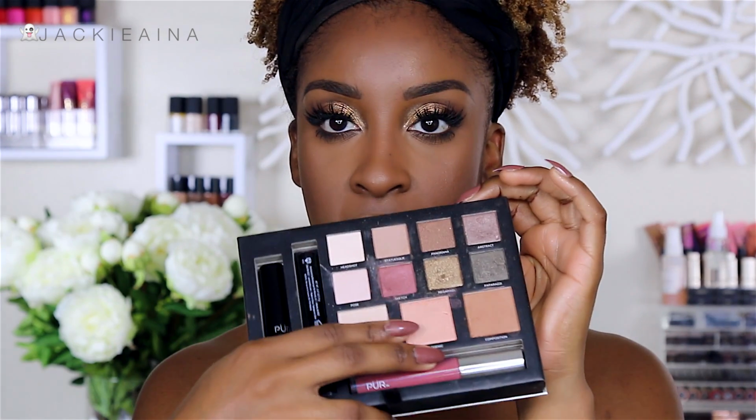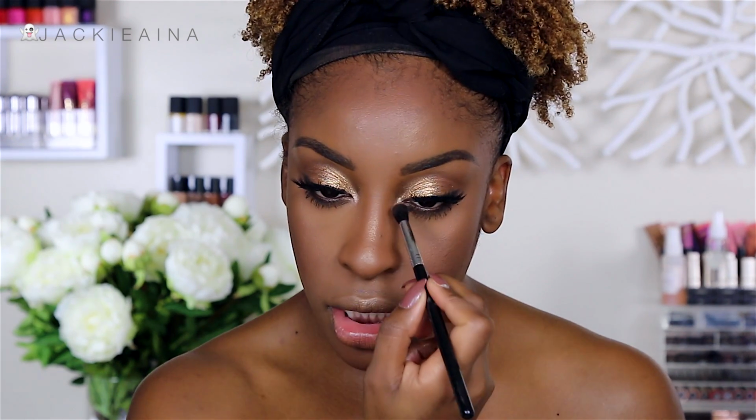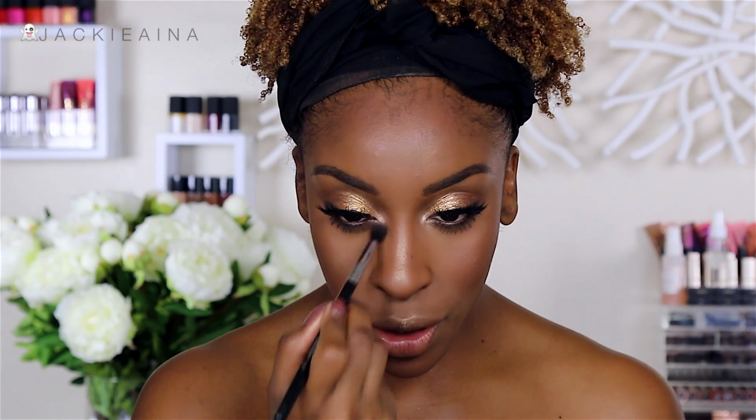Let's take Photogenic from the palettes and put Photogenic just on the inner corner. It's actually the most important part of the look because if you don't got that inner corner highlight, what you doing? What's the point? Woo! Girl, you can't tell me nothing when I'm wearing gold.